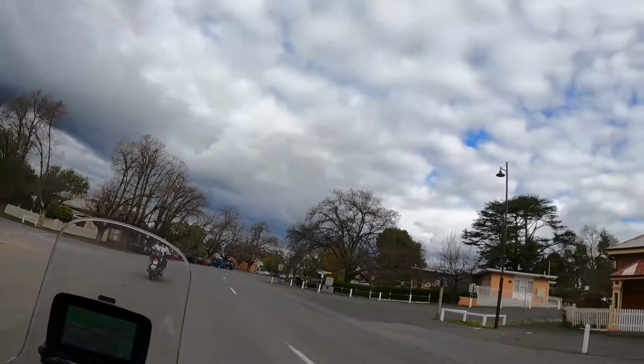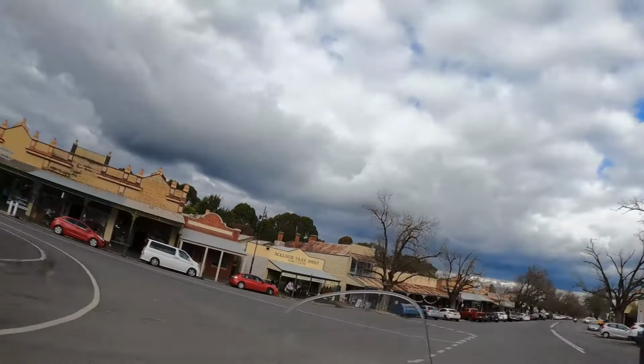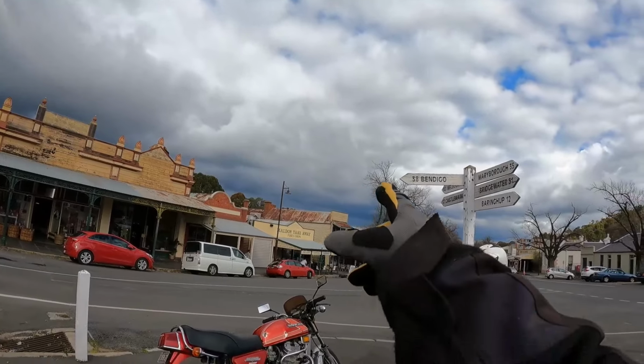Maldon Motor Museum, here we are. Just coming through Maldon. Oops, I didn't know we were turning there. Are we? All right, well, looks like we're going to park here. There's a cafe over there, another takeaway there.